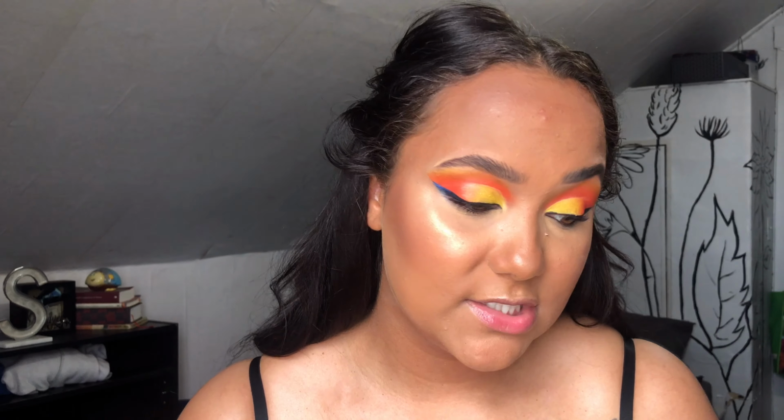Blending. I'm gonna do my brows and I'll be right back. So, brows are on. Now we're gonna do the lower lash line, which is gonna be pretty simple. It's just blue. First, it looks like it might have a shimmer in it, so I'll apply a shimmer after I put this blue on.